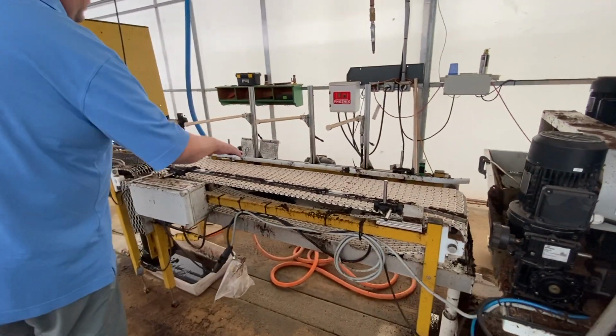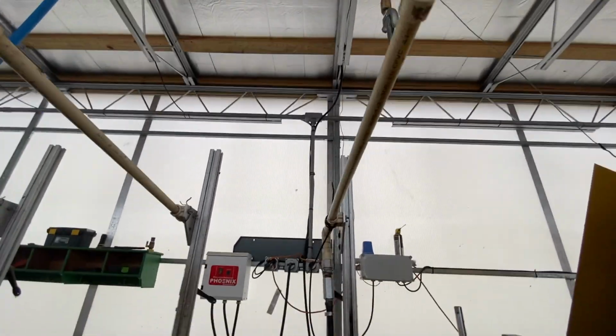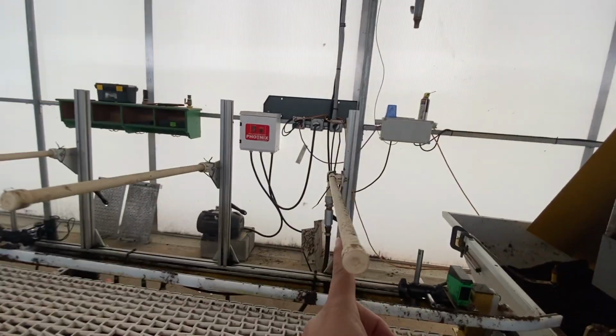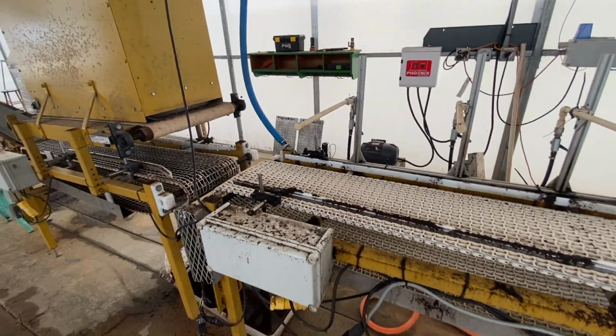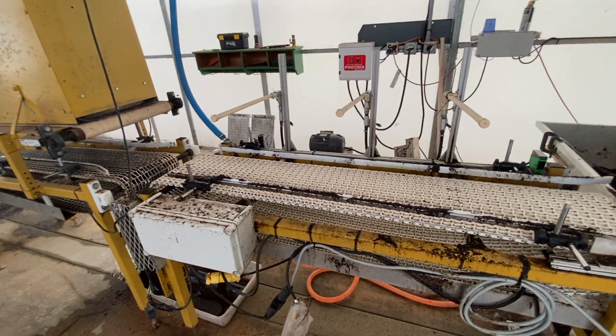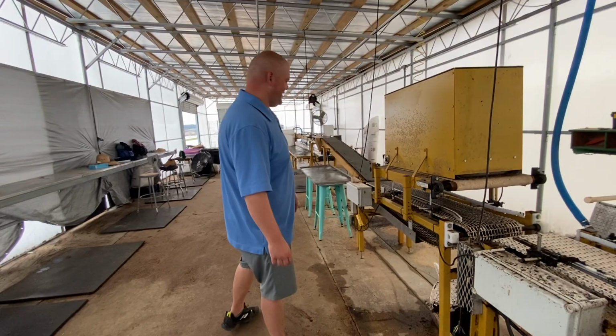So these are watering bars. As it comes through, water comes on. And it's like little holes in here or something? Yep. Yeah, it just looks like a shower coming down on top of them. Oh, nice. Not a lot of water, but you can't give it too much at once because it'll move the soil around. Peat moss is buoyant, so it'll actually float out of the tray.